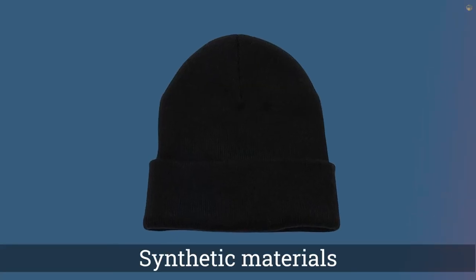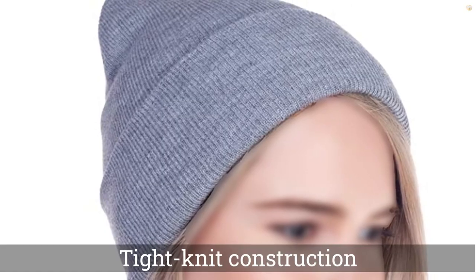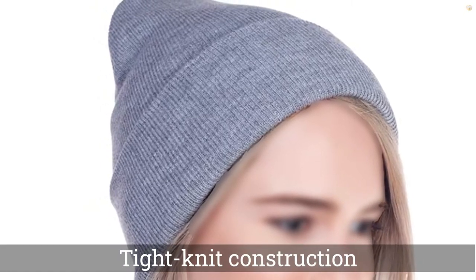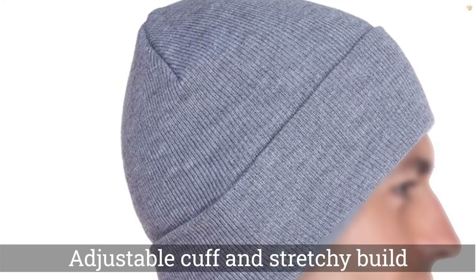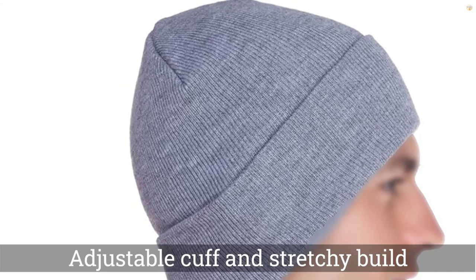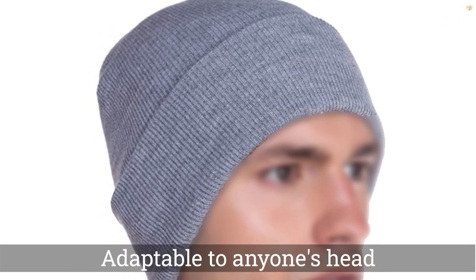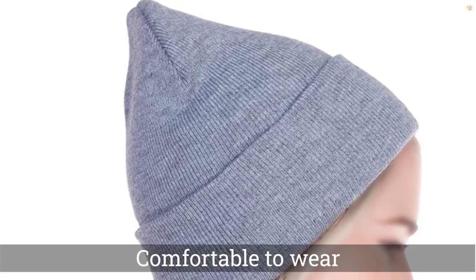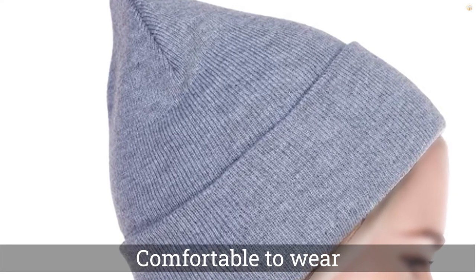Number 3. Top Level Beanie Men Women. Synthetic materials and a tight-knit construction make this one your standard winter beanie at a great price. Warmth and weather resistance are strong, and the adjustable cuff and stretchy build make this one adaptable to anyone's head. The warmth here is terrific, but the build of this one makes it one of the least breathable from our test group, and that can make this one a bit too hot if you start really exerting yourself. The material itself isn't the most breathable.